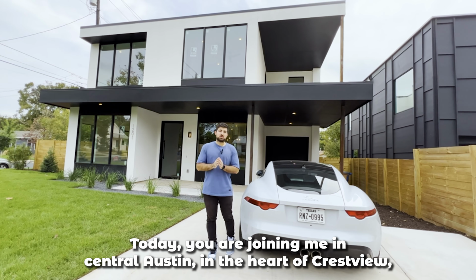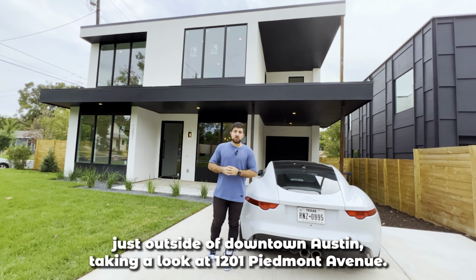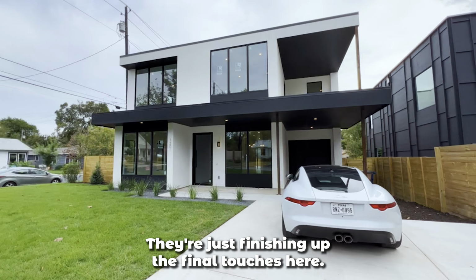Today, you are joining me in central Austin in the heart of Crestview, just outside of downtown Austin, taking a look at 1201 Piedmont Avenue. This incredible property is a one-of-a-kind finish, just actually finished construction. They're just finishing up the final touches here.